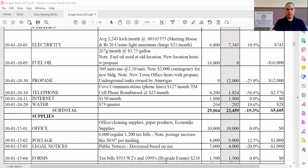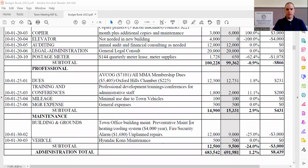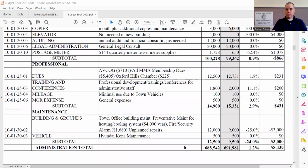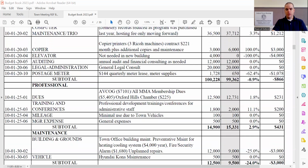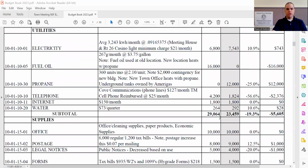So I will go over line by line each of the individual lines in the budget, but I wanted to first give the total for the administrative budget for this year. This year, the proposed budget is $691,981. That is over last year, which was at $683,542. That's an $8,439 increase. So let's start at the top here for the administrative and go over what these changes are.